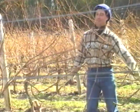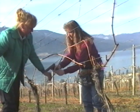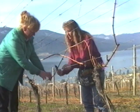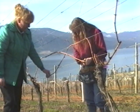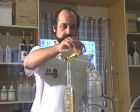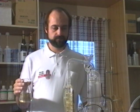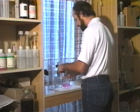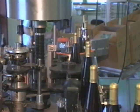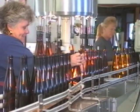Back in the vineyard, the vines need tending. They are pruned and tied to prepare for the new growing season. The winemaker decides when it is time for the wine to go into the bottle. When the wine is ready, activity shifts from the vineyard to the winery's bottling room. Empty bottles are brought up from the cellar in cases with the name and the vintage of the wine stamped on it.